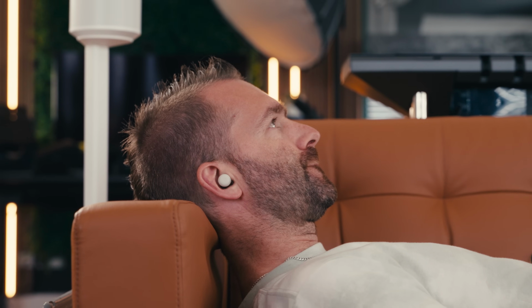Hey, turn off the lights in the studio. Hey Google, turn on the lights in the studio.